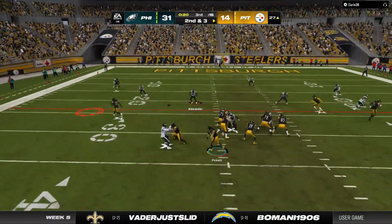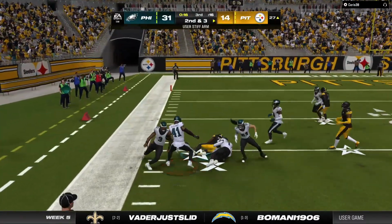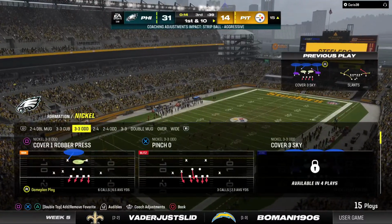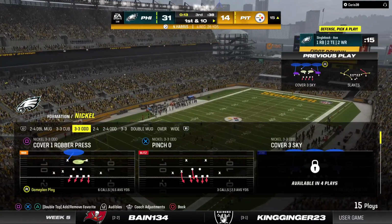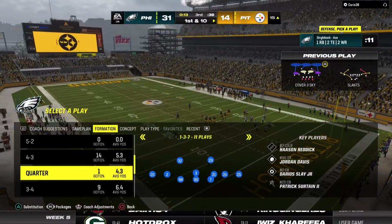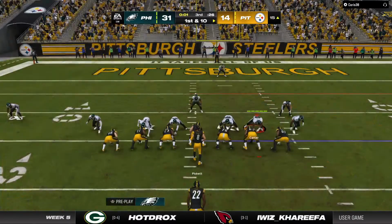Here's Pickett on 2nd down. That's swung out wide to Harris. And taking it to the 15-yard line before he's brought down. 12 yards that time at a Pittsburgh 1st. That's good for a Steelers 1st down. 1st and 10 at the 15-yard line.